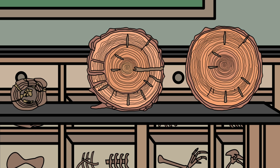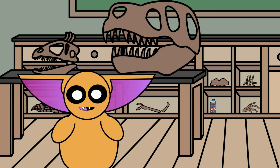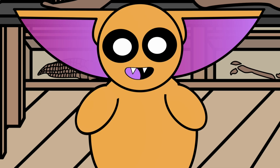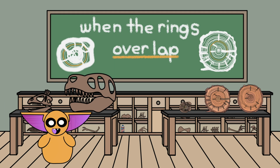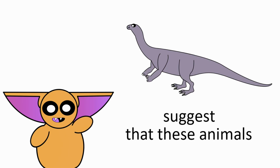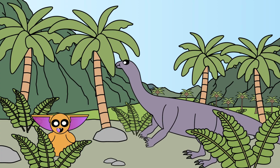Much like the rings of trees, our bones have lines that show us the growth of an animal throughout the years. There are a few complications with this process, such as overlapping growth periods, but for the purposes of what we're looking at, these periods of large bone growth followed by periods of shorter bone growth suggest that these animals went through periods where they were less active. But what does that have to do with them becoming gigantic?